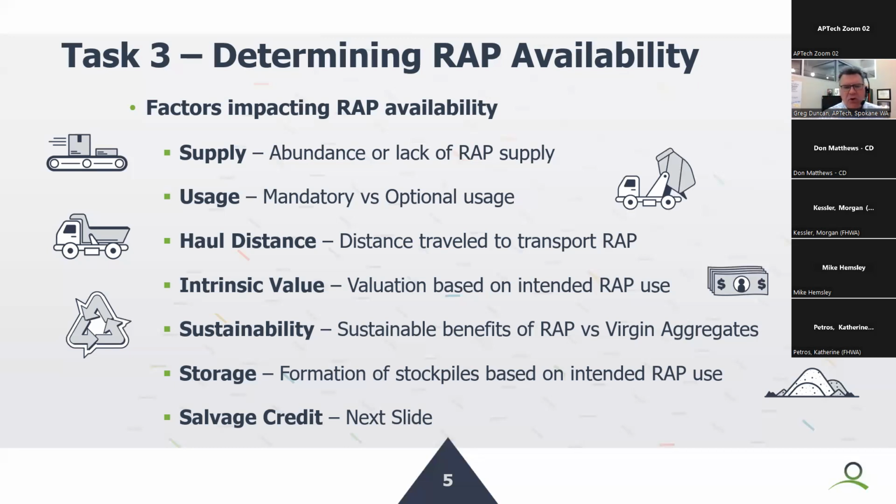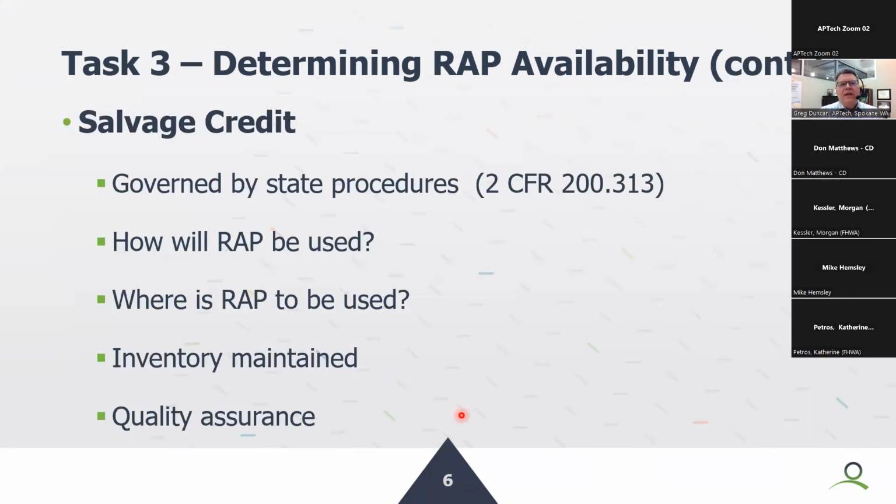I saved salvage credit for last because I saw this as one of the policy issues that we needed to discuss at the beginning of the project, and that has proven to be a complex issue, and we've been helped by some of our subject matter experts from FHWA in understanding what typical stances are and how that could be dealt with. And so next slide, please, Arturo.